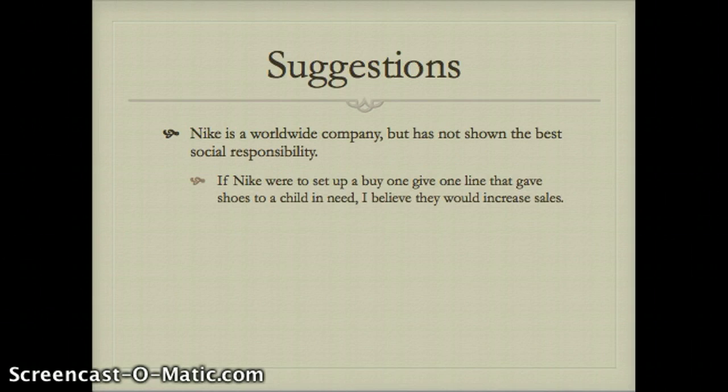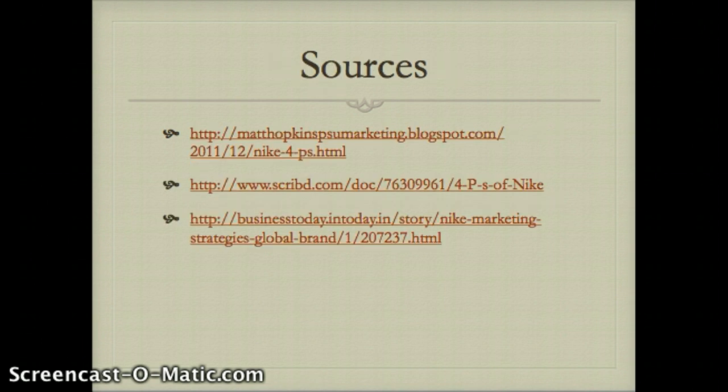The only suggestion I would have for Nike and their marketing plan is that Nike is a worldwide company, but it has not shown the best corporate social responsibility. And so if I were Nike, I'd set up a buy one, give one line that maybe gives a shoe to a child in need, because I believe that would increase sales and give people incentive to spend their money on Nike shoes rather than other shoes.